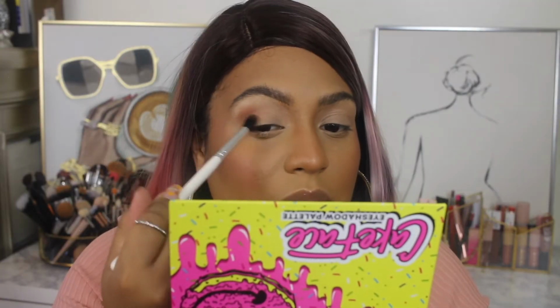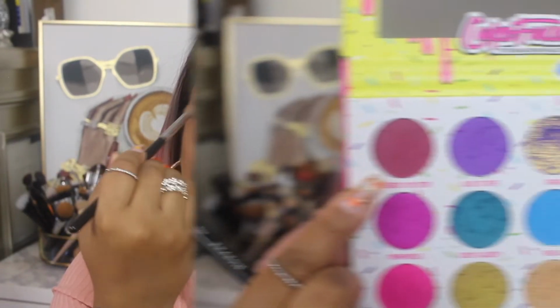Not really sure what happened to my audio, so I have to do this portion with a voiceover. So yeah, I actually love this Fully Baked shadow. It is so nice, and what I love about it is that you can use it with a softer brush and get a softer look, and then use it with a denser brush and it looks like two different shadows. So I really love this shadow.